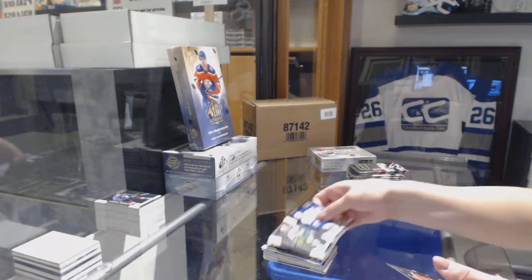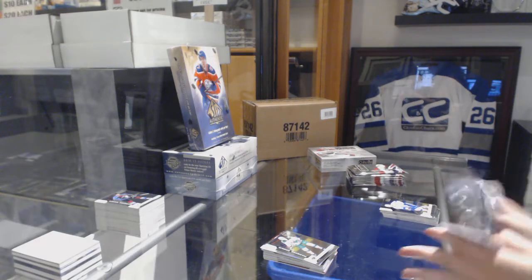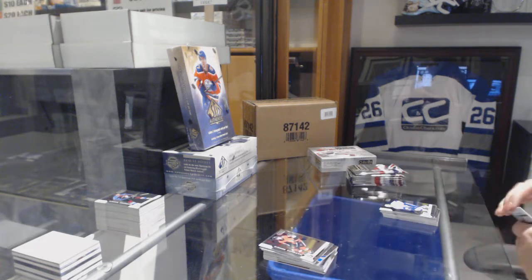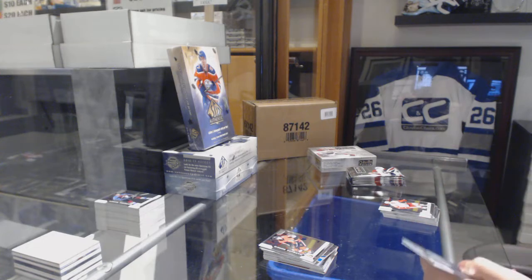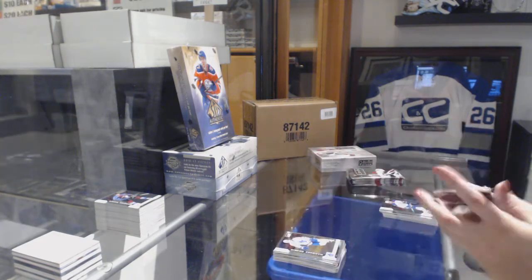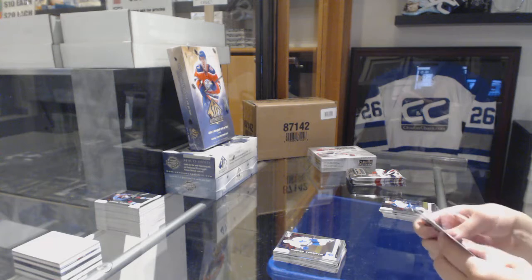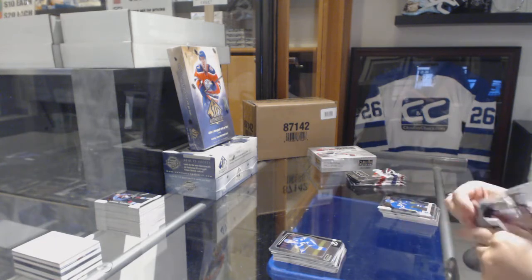Rainbow of Joe Thornton for the Sharks, rookie of Luke Kunin for the Wild. In Action of Brock Boeser for the Canucks. Colin White, rookie for the Senators. Destined for Glory for the Leafs, Auston Matthews, and a Kerby Rychel rookie for the Leafs. Retro of Steven Stamkos for the Tampa Bay Lightning.